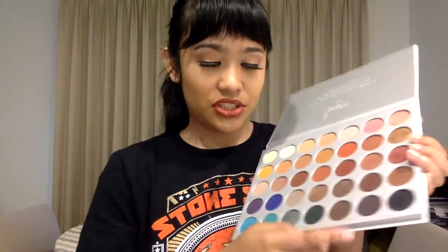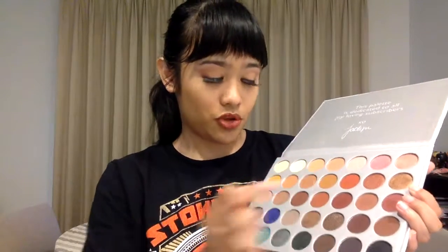I tend to use the black shade for liner if I don't want something too intense. Got so many options for transition shades up the top here, and then you've got all your crazy colors down the bottom, which I absolutely love using.